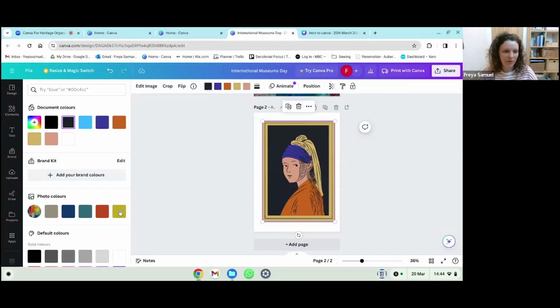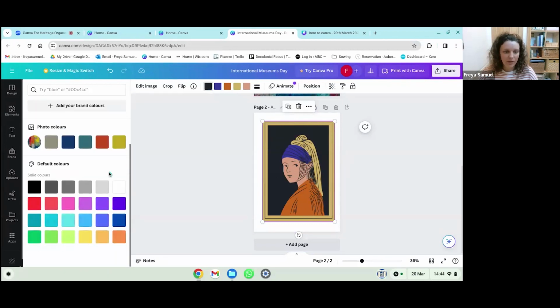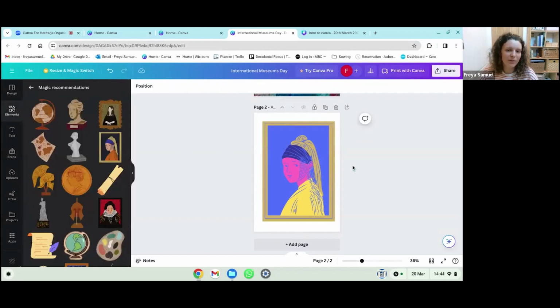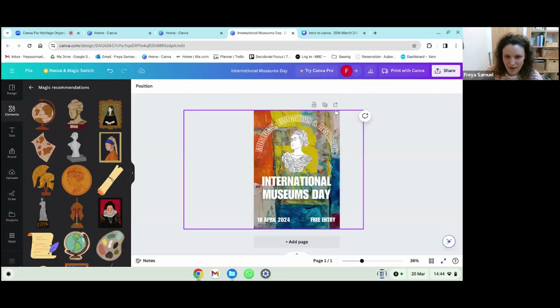And again, it pulls out the colors that are already being used on the page, which can be quite handy. But you've got whatever colors. Oh, wow, that's bold. So just having a play around, seeing what you can do with Canva can be very fun. That looks a bit pop art, quite pleased with that. So anyway, that's just another overview there into using some of the elements.